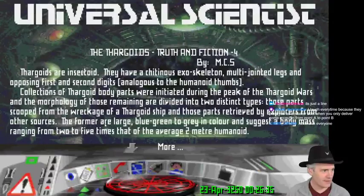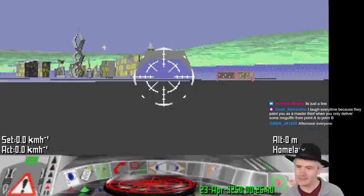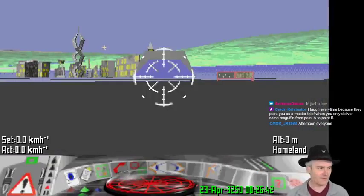And Universal Scientists starts giving you some background on the Thargoids around this point. Okay, so we've got a little bit of time now, actually, to go off and do some more stuff in the game before the next mission turns up.